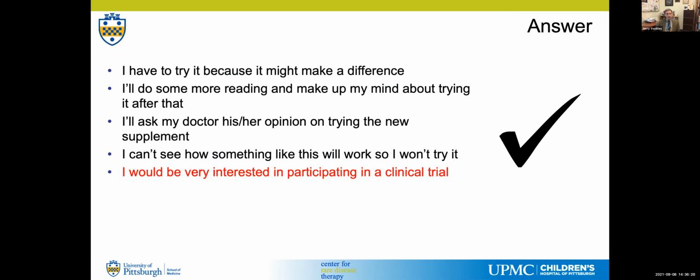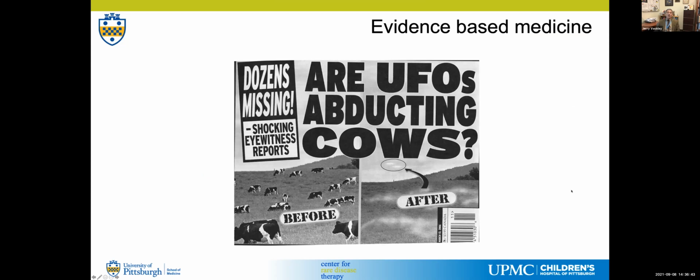I'm sure you've all heard of the placebo effect. You take a sugar pill and suddenly you feel great because you think you took something that was active. That's a very, very strong psychological tool. We use it sometimes in clinical medicine, but it's not what we want to see in clinical trials. So how do we know for sure that something is working? Well, that's called evidence-based medicine.